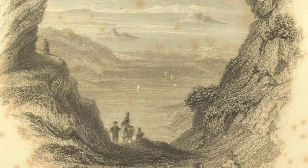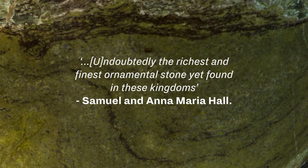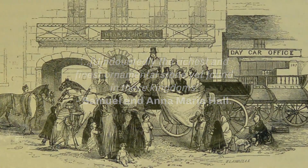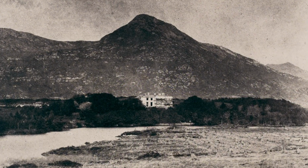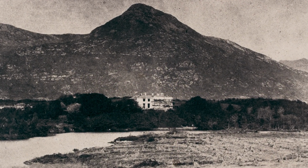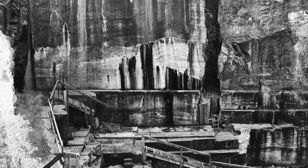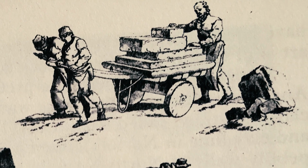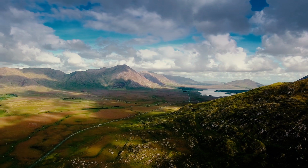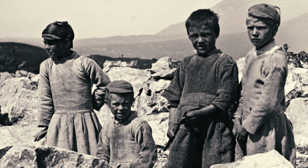English visitors to the west of Ireland were amazed at its quality. "Undoubtedly the richest and finest ornamental stone yet found in these kingdoms," wrote the travel writers Samuel and Anna Maria Hall. From the early 19th century, entrepreneurial landowners began working the quarries of Connemara, eager to extract the great swathes of marble that lay beneath its hills and valleys. Yet there were obstacles. Transporting stone, always a slow process, was doubly difficult in rural Ireland, where the quarries were remote and served only by poor roads. And native marble was expensive.